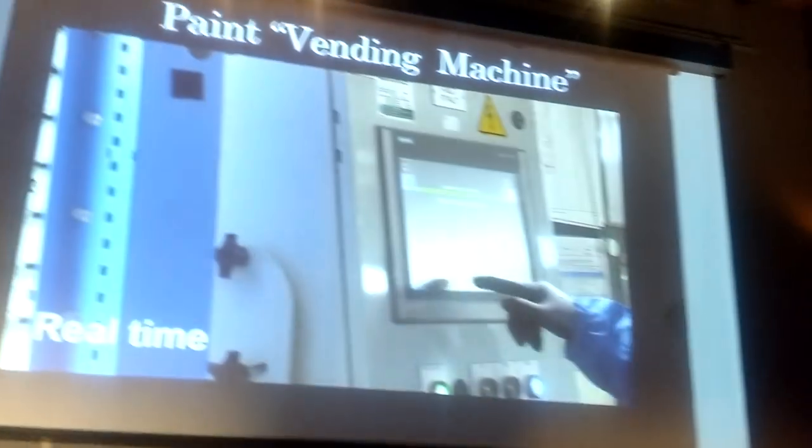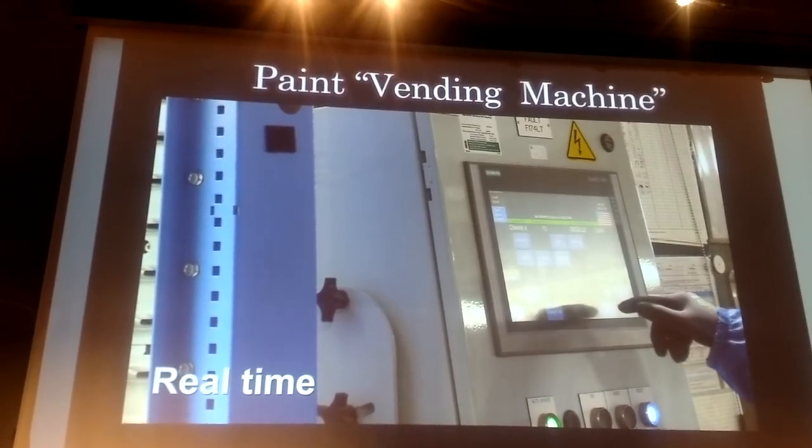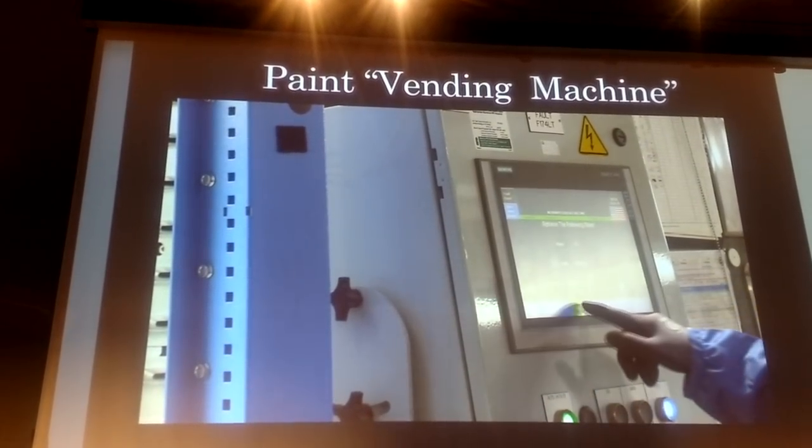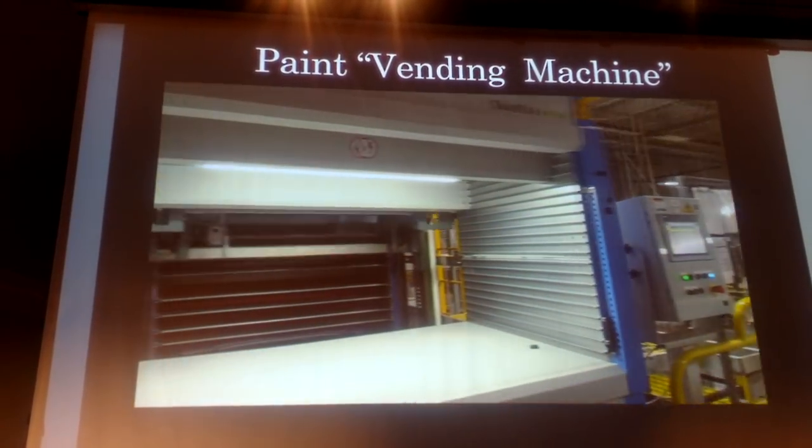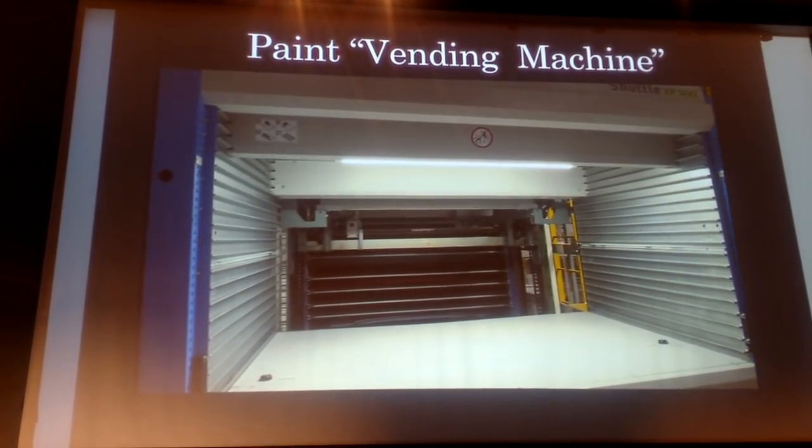Okay, now you might ask, you had that carrier that has one car's worth of panels on it. What happens when you have a problem with one of those panels? You have to have some level of inventory.